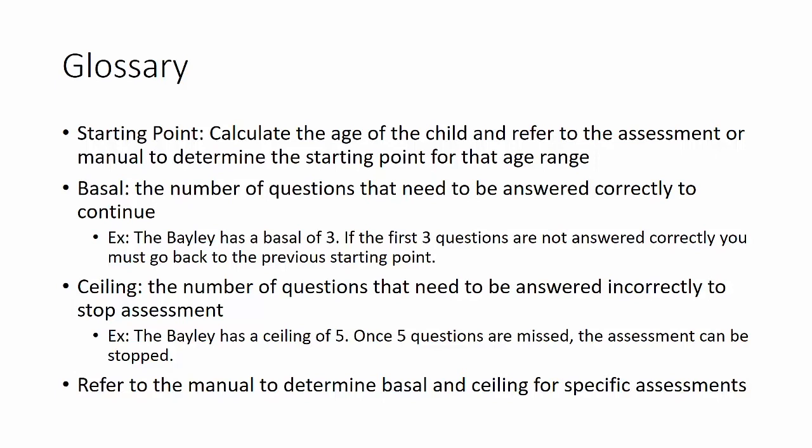Essentially, you calculate a starting point, and the example here is that Bailey has a basal of 3. So the first 3 questions have to be answered correctly, or you have to earn credit for them, if you're going to continue. So we have a starting point. We go to that starting point. If we get 3 in a row, we can continue. But if not, then we drop back and go to the next earliest starting point. So if we started at 12 months and the kid wasn't able to do the 12-month items, we would drop back to the 9-month starting point.